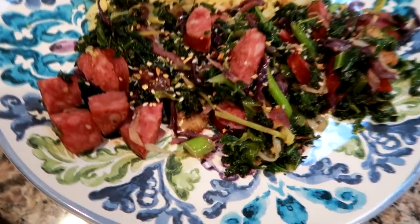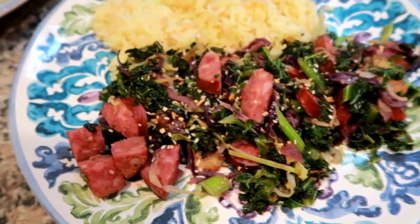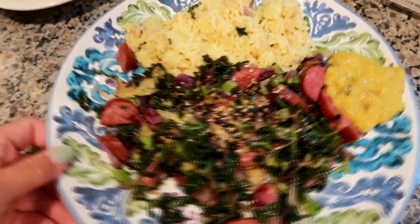Alright guys, so here is what that skillet saute looks like with all the veggies from Trader Joe's and the kielbasa. I did put a little of the everything but the bagel seasoning on it. Here is that Near East rice pilaf. We eat that like once a week as a side for one of our dinners.